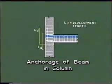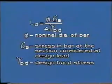Also suitable cover to the reinforcement is provided in RCC structural elements to prevent steel from corrosion. The beam reinforcement should be properly anchored with the column by embedding it into the column to a length equal to the development length. The formula LD = σS/4τBD can be used for the calculation of the development length.